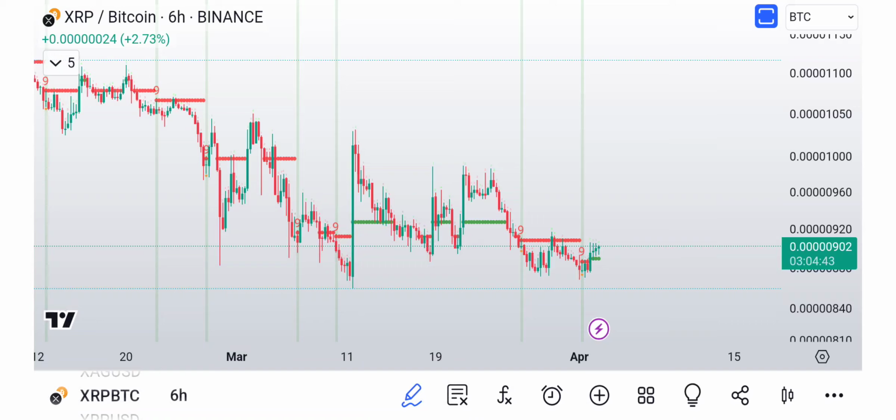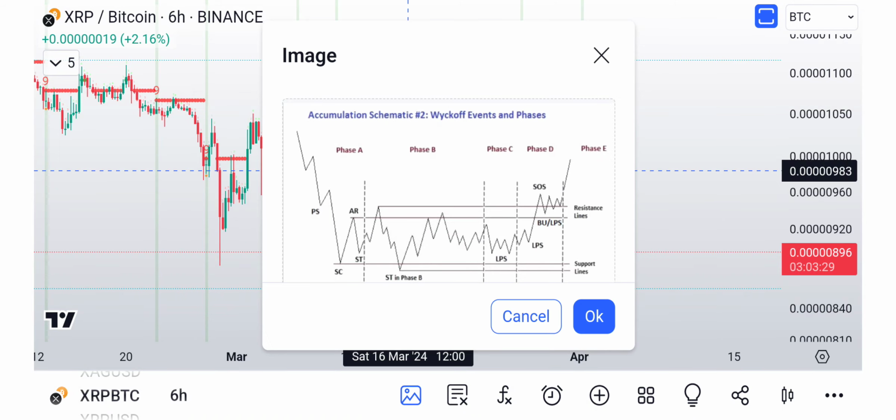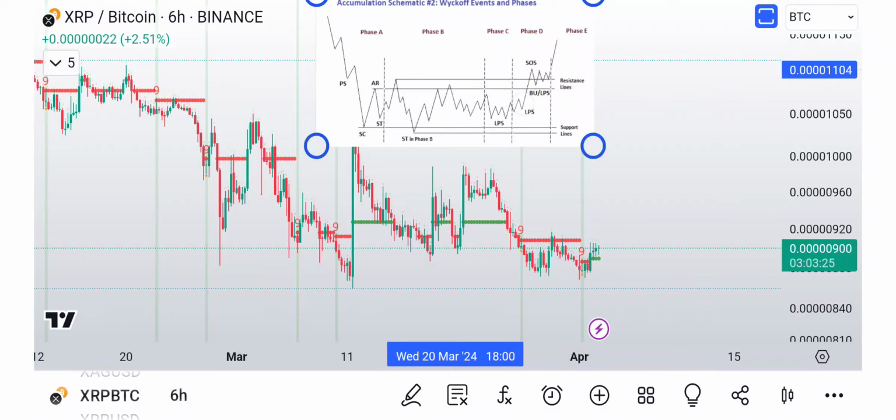And there's a reason for that. I'm going to tie it all together. So I'm looking at this like Wyckoff accumulation. So here's the example of that Wyckoff accumulation. Let me show you here.